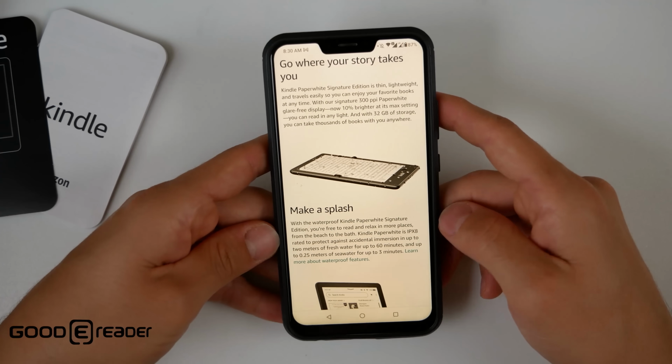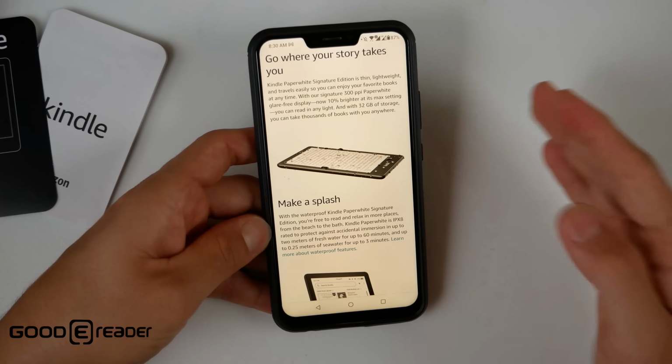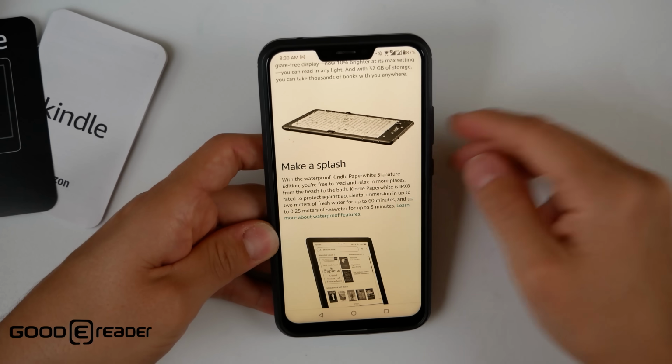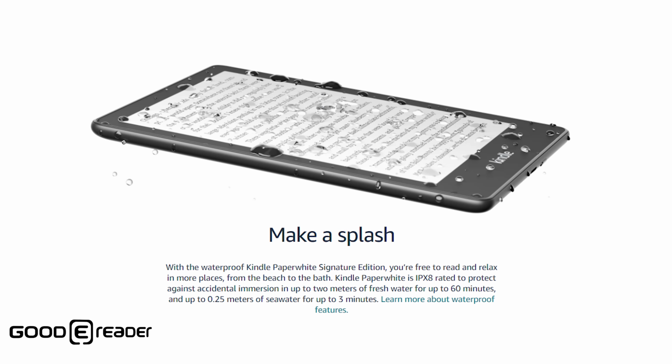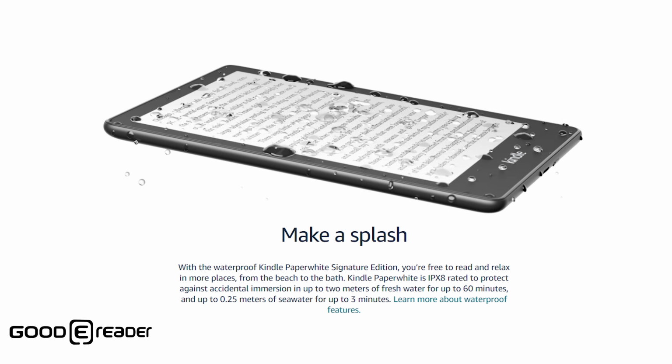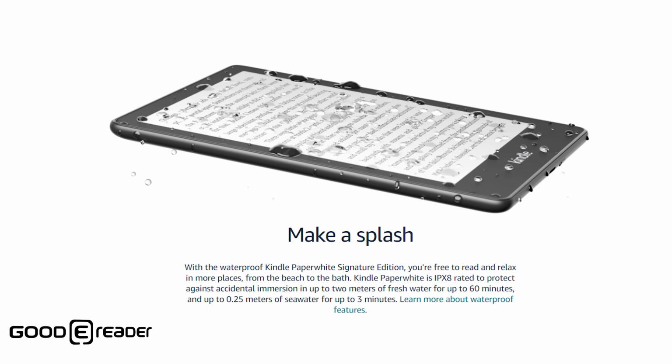At one point, they did have a max button that went further than the original slider bar would go, so that's kind of nice. You have an IPX8 rating for the waterproofing, so that's really cool. It can sit inside seawater for 3 minutes.